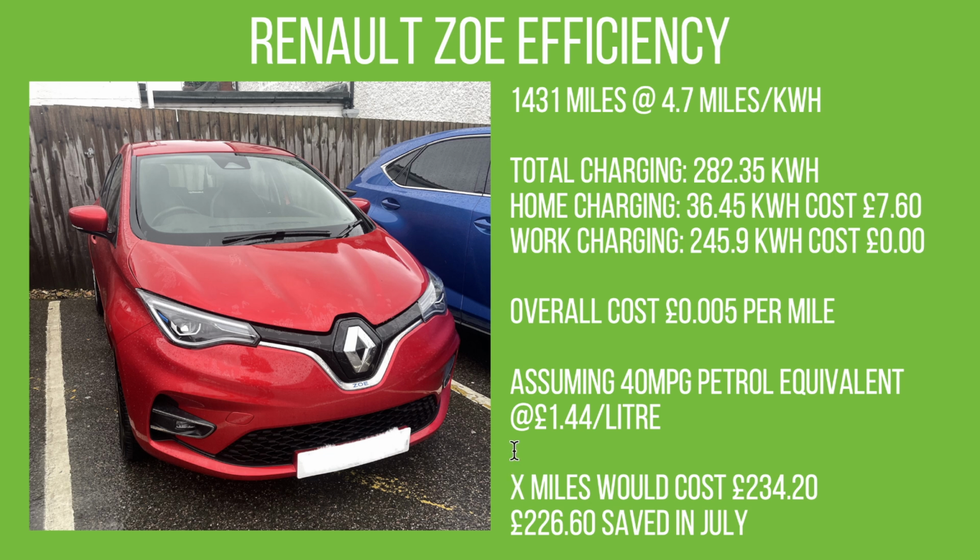And obviously electric cars are more expensive than petrol cars. This one second hand was about £15,000. So again, saving a couple of hundred pounds a month is helping, but it's unlikely to pay for itself in any reasonable amount of time. But what is good is it's just not costing us anything month to month. So if petrol prices go up, we don't suffer from that because we're not buying petrol.